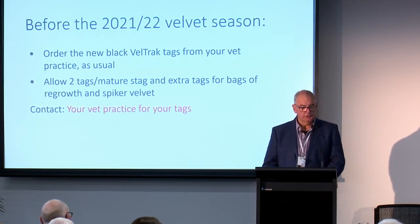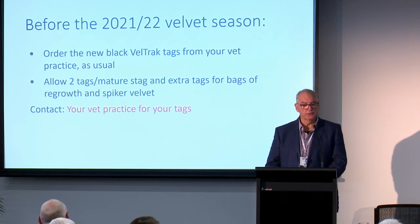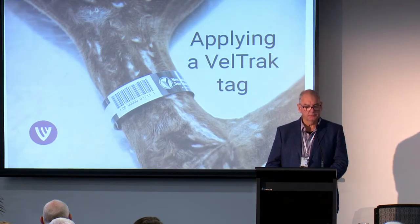So before the 21-22 velvet season starts, you order your new black VelTrak tags from your vet practice. That's as usual. And as usual, allow the 2 tags for each stag and the extra tags for the bags of regrowth and spiker velvet as well. Once the 21-22 season actually starts, apply the black tags to your velvet when harvested, same as before. Promptly check and approve the draft VSDs on the VelTrak website once your velvet's been sold or has gone to the pack house. All pretty much the same as before.